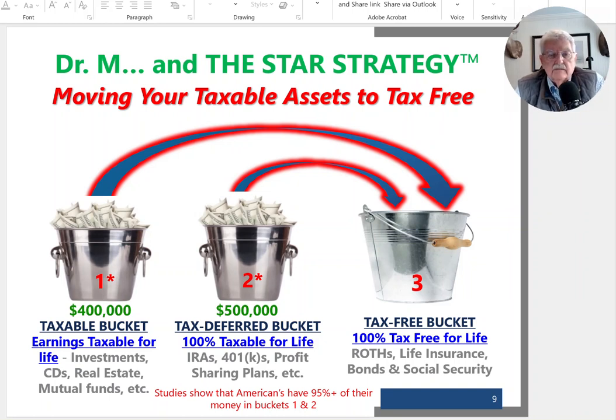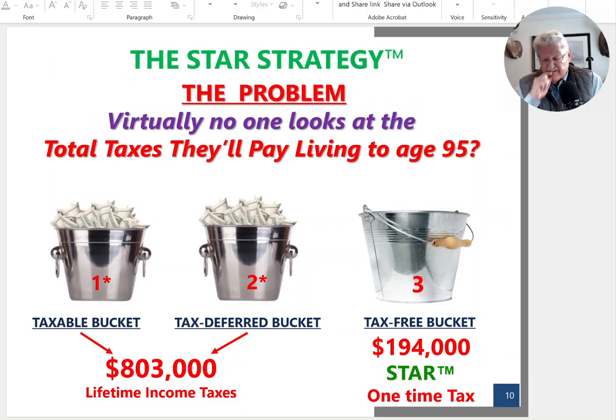Now, the problem with her and many other people is that they have no idea what they're going to pay on their retirement plan assets during their retirement years. In fact, as a general rule, for every $1 million, and you can divide that by 2 or multiply it by 2, for every $1 million you have in a retirement plan, if you just take RMDs, you'll pay over $1.6 million in taxes on that $1 million, assuming a 5% earnings rate and just taking RMDs to age 95.